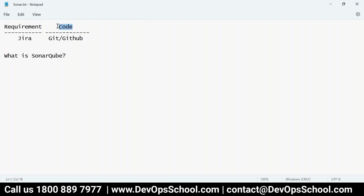But after the coding, we want to analyze the code, or you can say do a code review, to see whether the code is good or not. This is the area I'm focusing on right now. After that, build will happen, packaging will happen, deployment will happen, testing will happen, and many other stages. So what is Sonarqube in that context?